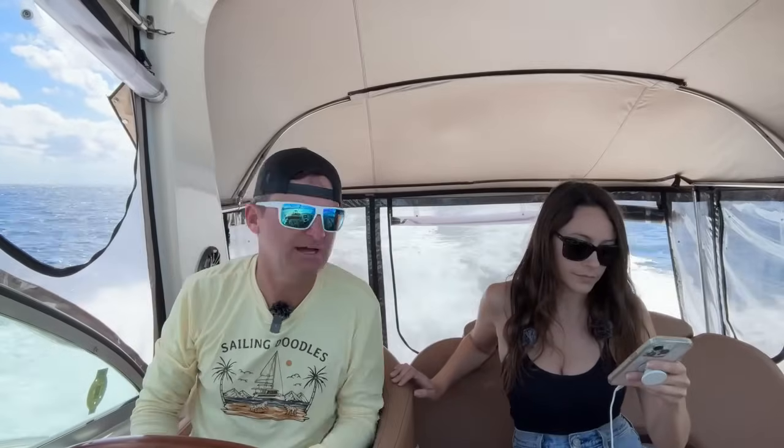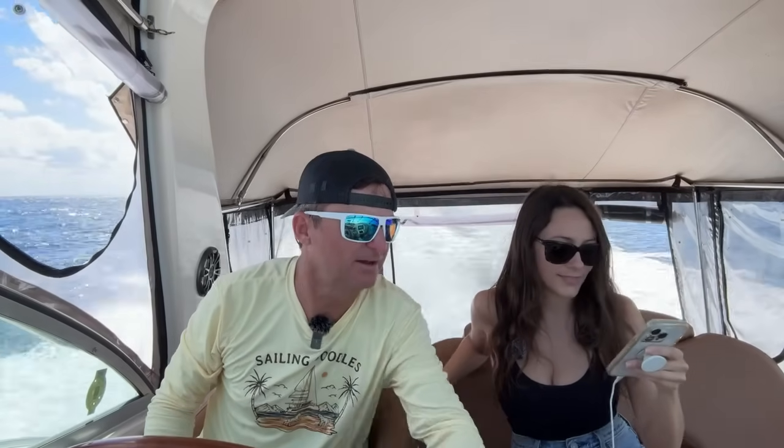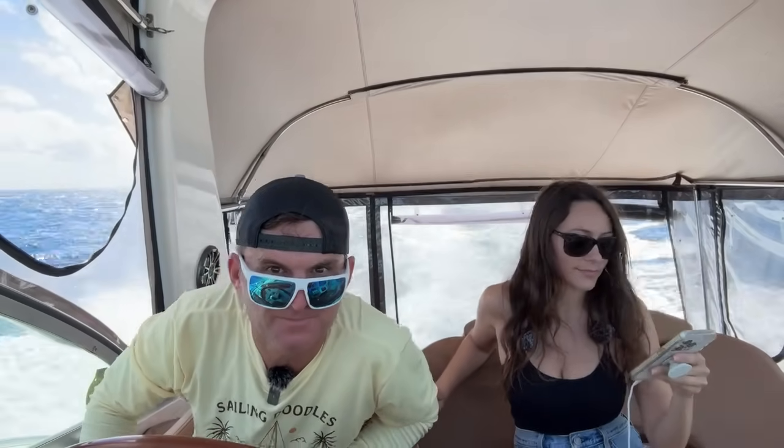All right. How much further do we have to go to that cut? We're going in at Rat Key, right? We've got about 4.5 miles to go. Quiet at anchor, tons of, yeah.